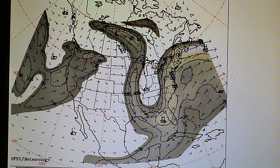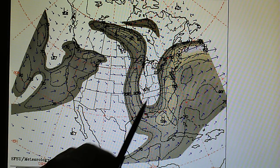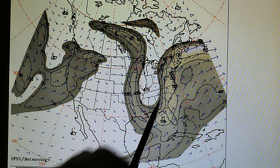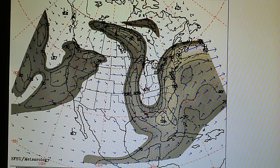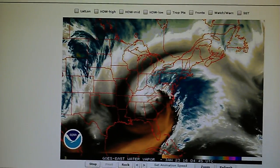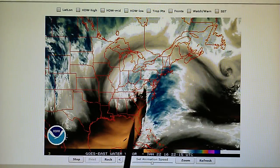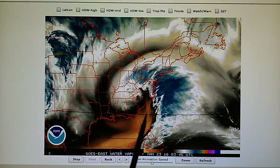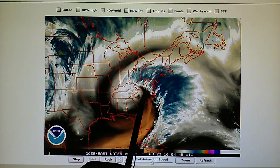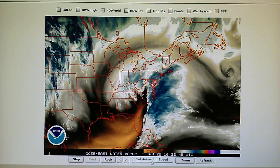Okay, now here's the East Coast jet stream. We've got a storm right down in here, powerful low pressure. It's got a HAARP transmitter on it, and it's moving towards the northeast. Let's take a look now at the eastern U.S. water vapor loop, and we can see that storm right there. And they've got heat right on the core, and that's going to cause a lot of violent activity when you put high pressure right down on top of low pressure. We can see a lot of violent activity in that core.